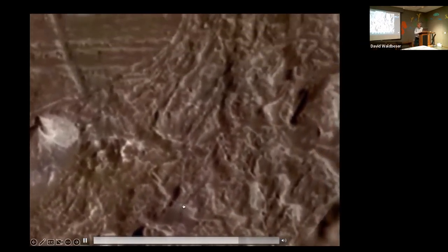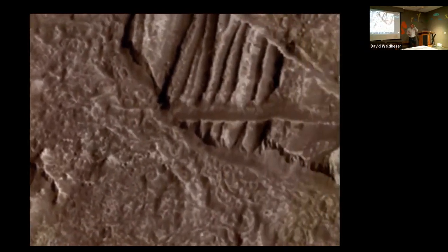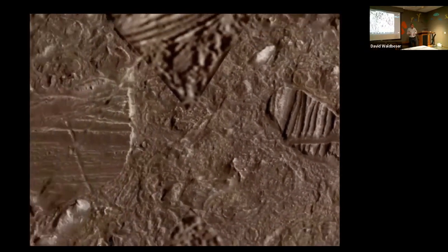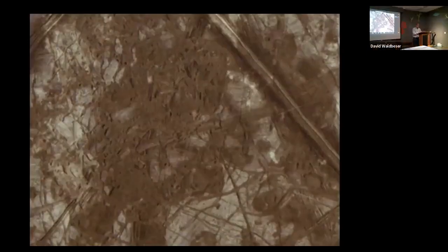It almost looks like fossils too. But these things are giant, kilometer scale. It doesn't look like a smooth skating pond, like there was just liquid water that came out and froze. If water is exposed at Europa, it's going to froth and bubble and churn, and maybe it could look like that. But I think more likely it's related to some of this warm ice that's come up from below and moved the blocks on the surface, kind of like crowd surfing.